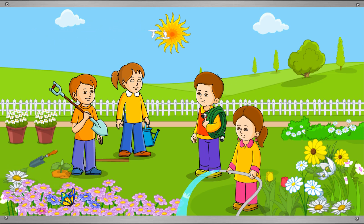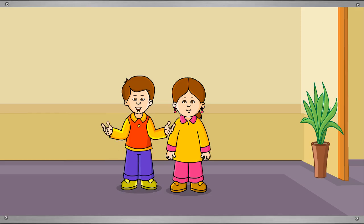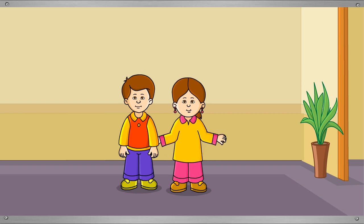Good idea, children. I have an idea. Let's help Granny to set the plates and glasses on the table. Good idea. That's a great idea.